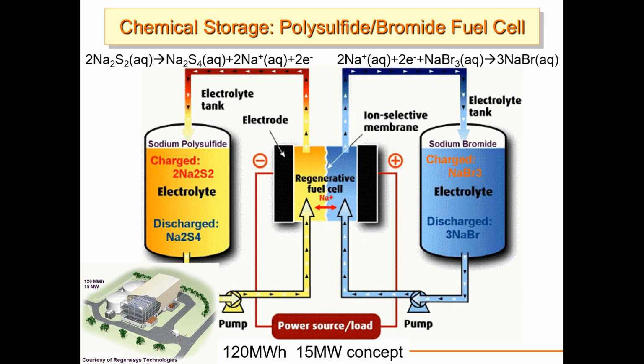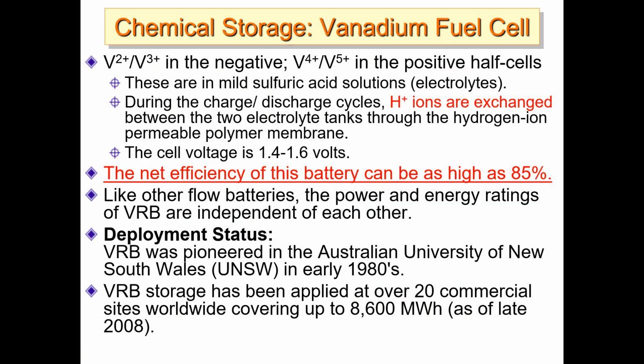So this one is a polysulfide bromide fuel cell. Over here we have sodium sulfide, and here we have sodium bromide, and the sodium ions go through the membrane. And that's the current limiting step. These cation permeable membranes are always the problem with these various systems. But they've got some engineering concepts prepared for 120 megawatt hour facilities. Again, this is quite a large facility. That's power plant level in terms of its capacity.